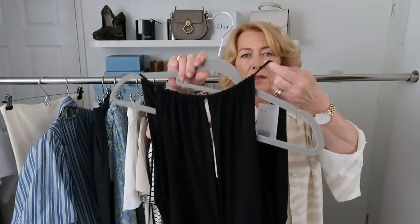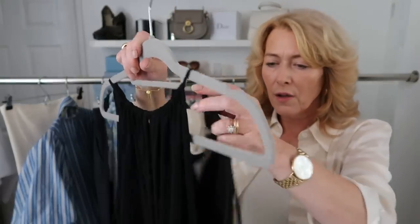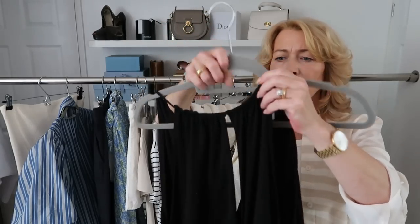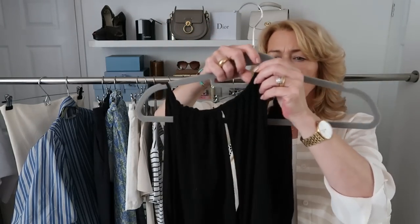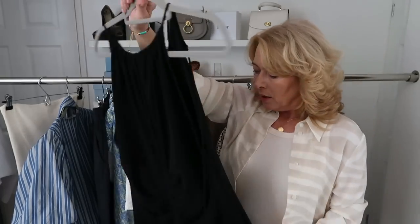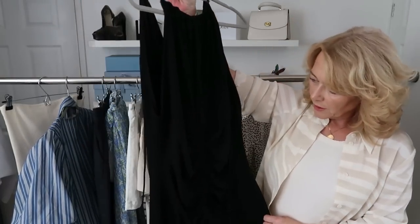And then you've got these string ties for the back. You can tighten this all up as much as you like. It all moves, if you like. It's all movable, so you can adjust it to fit it well. And I thought, yeah, that's a really nice piece.